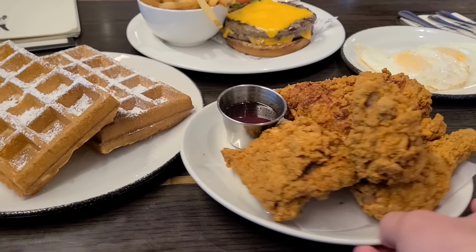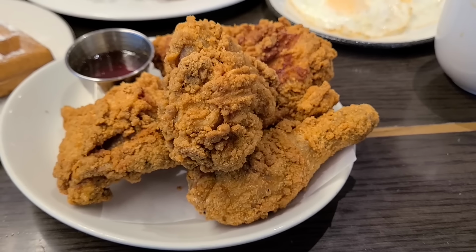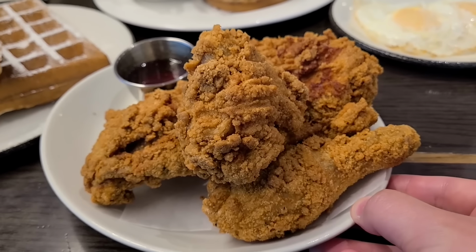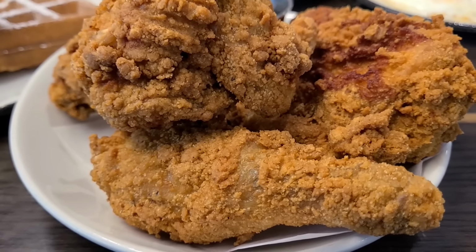Wow, guys, our food just arrived and it looks pretty good. Let me show you what we got. Guys, I can just tell at first glance, this is not your run-of-the-mill diner food. I mean, just look at this fried chicken. This looks like some really legit fried chicken. Definitely being hand-breaded and made from fresh chicken in-house. Can't wait to sink my teeth into this crunchy, juicy-looking batter.